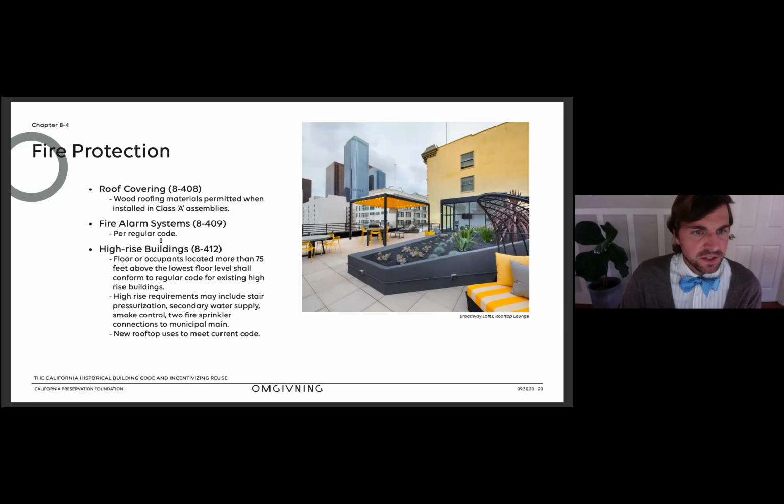So going up to the roof level, the historic building code states that for roof covering, any wood roofing materials may be permitted when they're installed in Class A construction. Fire alarm systems should be per regular code. And then this section 8-412, this applies to a lot of the projects that we do, that says floor or occupants located more than 75 feet over the lowest floor shall conform to regular code for existing high-rise buildings.